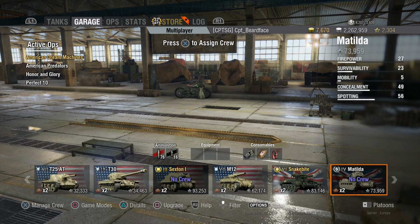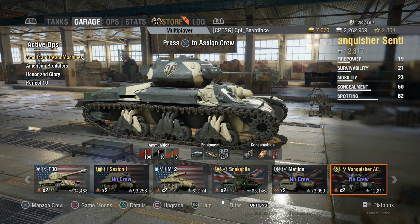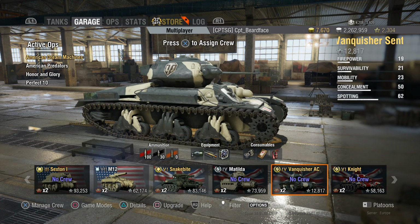I've got the Snakebite. Still got the Matilda in there, not been in it for a while though. I have dropped the brightness down slightly on here as well. On my TV it was set to the right gamma setting in the options, but it was coming through a bit bright on the PC, I think, in the videos.